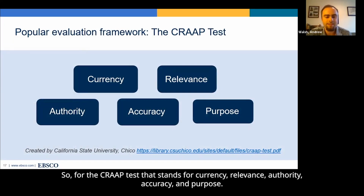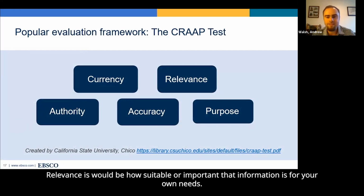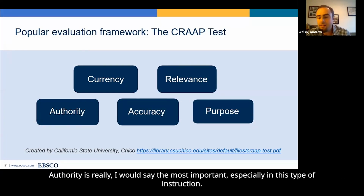So for the CRAP test, that stands for currency, relevance, authority, accuracy, and purpose. Currency stands for the timeliness of the information. Relevance is how suitable or important that information is for your own needs. Authority is really, I would say, the most important, especially in this type of instruction.